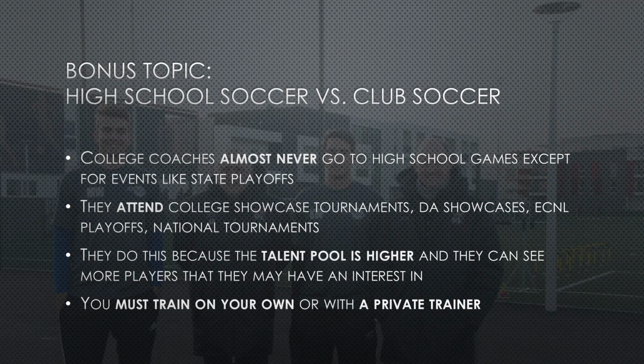So, let's talk about a bonus topic. First one, high school soccer versus club soccer. Not everybody knows these things, so we're going to try and summarize them for you. And it's pretty interesting because if you look at any other American sport, definitely American football, maybe basketball, maybe baseball. I don't know too much about American sports, so I can't comment, but I can tell you about American football. A lot of them go to high school games.